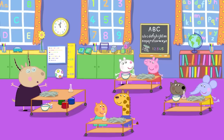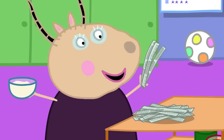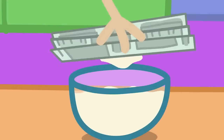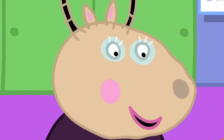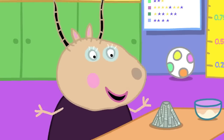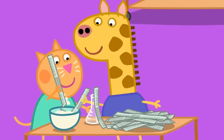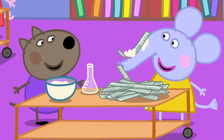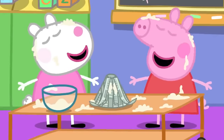We will make our volcanoes using glue and newspaper. Like this. First, you dip the paper in the glue, and then you stick it all to the beaker. And voila! A volcano! Everyone is enjoying making their volcanoes. The glue is very sticky and messy. And soon, they are all finished.